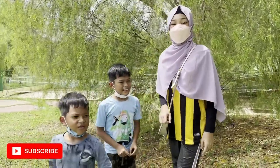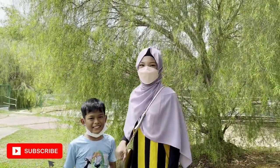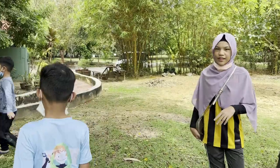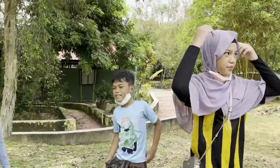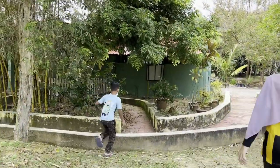And today we are at Paya in the Wetland. Yes! We are going to find out what we will see. We found a pool. A pool? And we're about to find out what's in there. Maybe some fishes. So we parked our car there. Let's go.